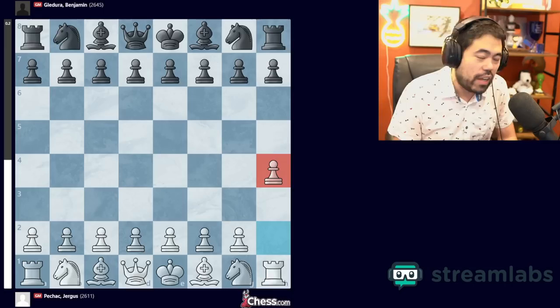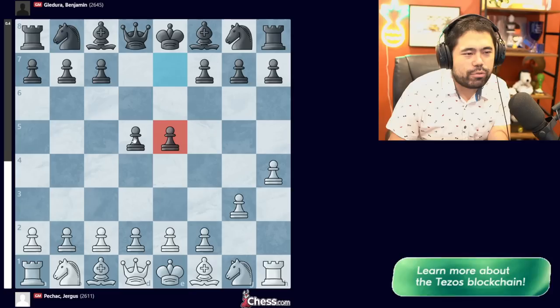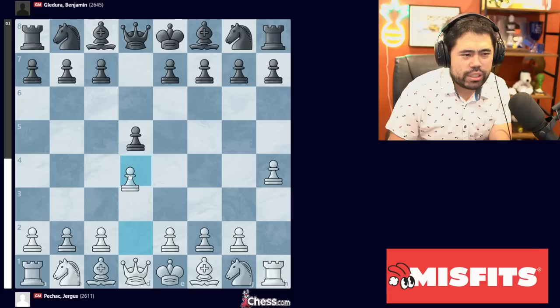So we get h4, Gladura plays d5, and now Petchak plays d4. Of course, in my speedruns, I generally play g3, but after e5, black is simply getting too much of the center. So when we get d4, what's happened here is that white has basically played d4, d5, h4.